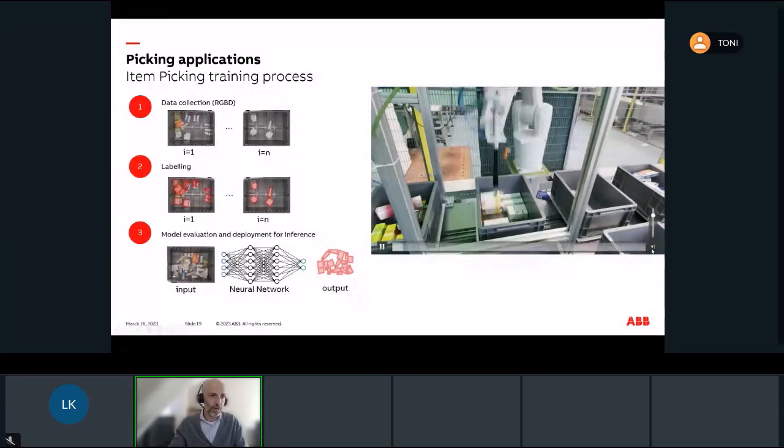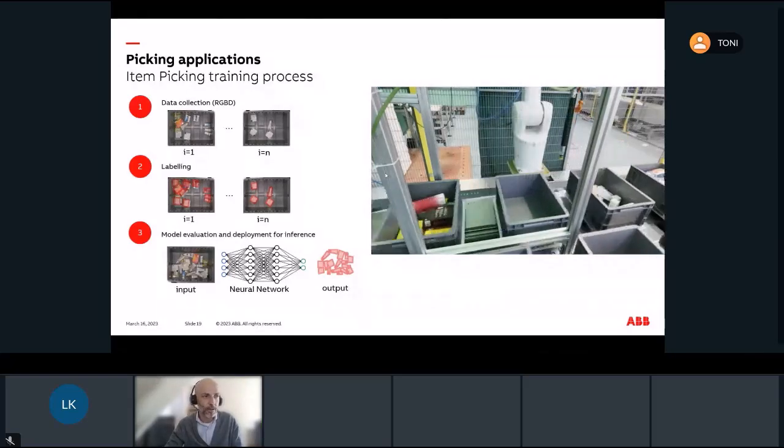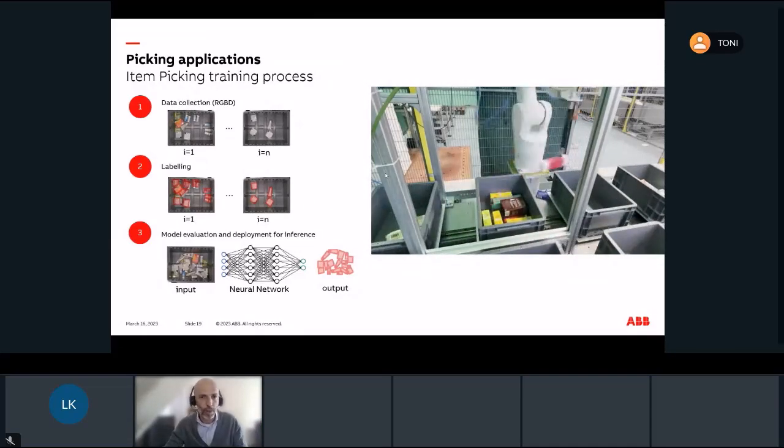And at the end, the result is what you can see here. So we are picking boxes. In this case, this is randomly arranged different type of boxes. The other ones were white mainly. These ones are in color, also randomly arranged. They are one on top of the other, without prior information about the next items that will come in the tote.